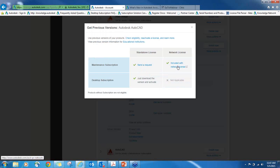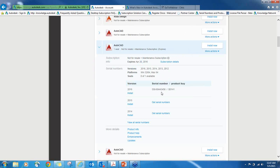If you have a network license, previous versions are already automatically included in the license file. So when you request a license file from Autodesk, it's already going to have up to 3 versions back. So there will be no special requirements for that. There's also another place you can do this, and I will show you that as well. But that's an easy way to get to it.